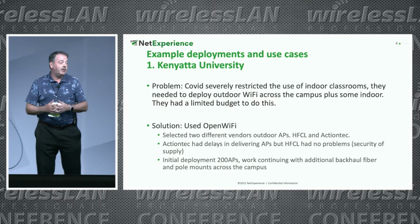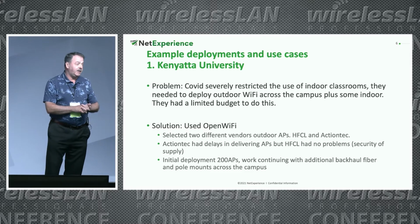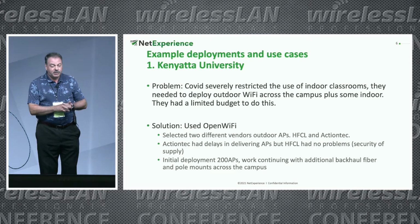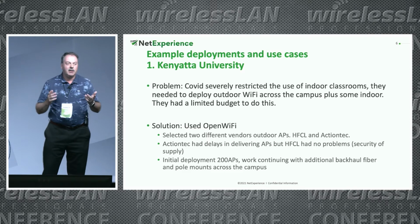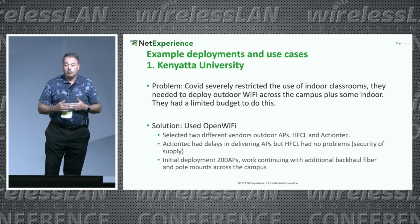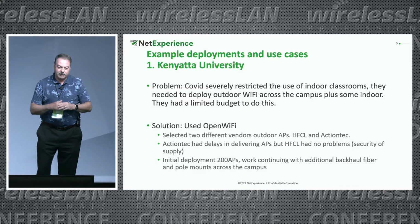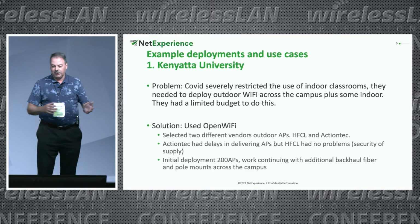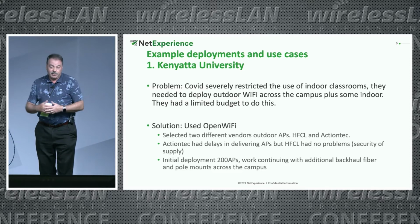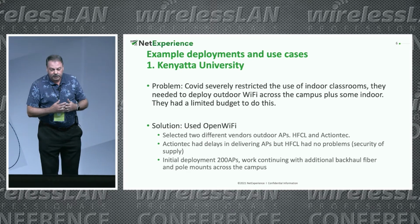They selected two different vendors of access points. They selected HFCL, which is out of India, and CIG Action Tech, which is Chinese. It was interesting because we hadn't really thought about this at the time, but Action Tech had delays delivering the APs. I mean, this supply chain issue is clearly real. But what we've noticed is it doesn't seem to affect everybody equally. I don't know why, but some people seem to say we can deliver, and other people say we've got 4 or 5 month lead times. So luckily, HFCL had no problems. They were able to deliver very quickly, and subsequently, Action Tech did ship theirs.